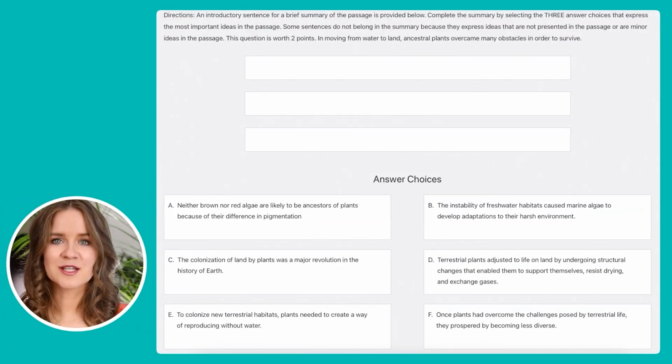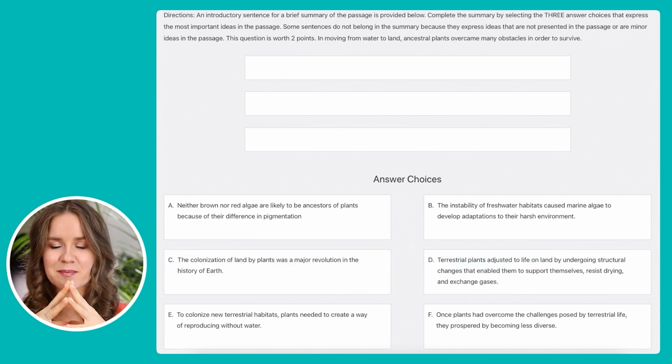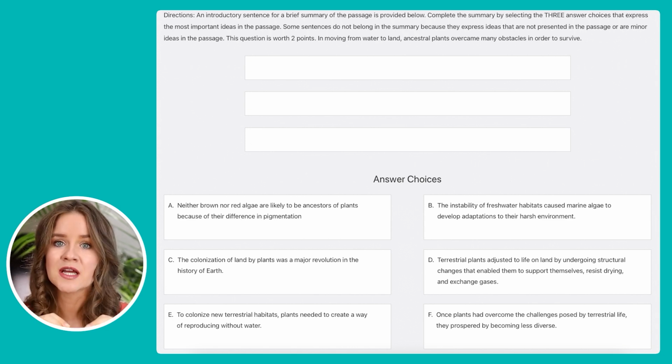Finally, the last question is the prose summary question. For this question, however, I'd like to do a little test. I'm not going to take the question from the text we just analyzed. Instead, I'll show you a summary question that belongs to a completely different text. Why would I do that? To show that you shouldn't rely too much on the text, and that you can figure out the right answers even without reading it.